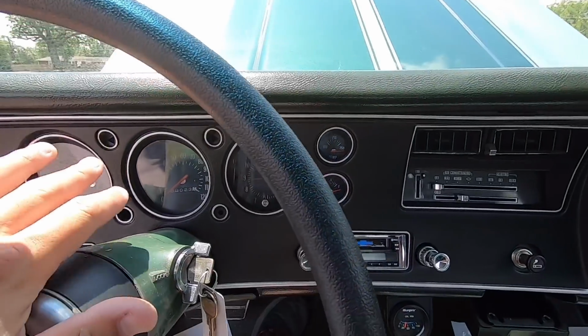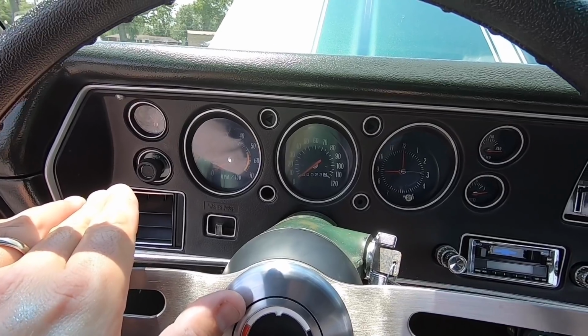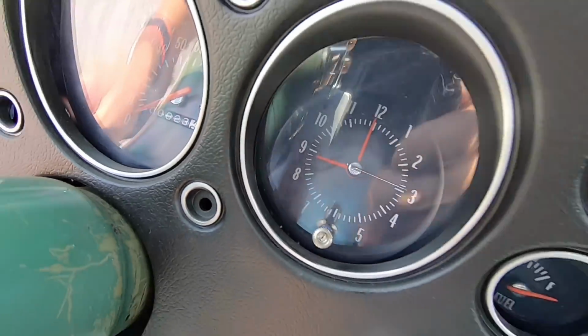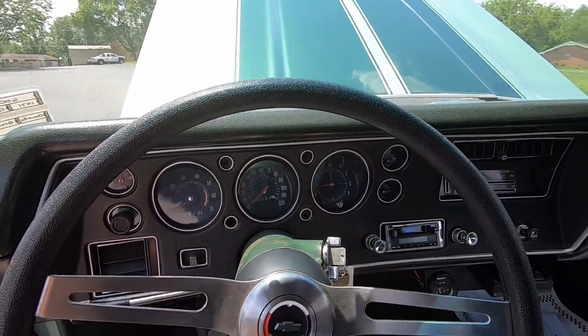None of the gauges work on the dash. None of them work. I checked it. We were going down the road. They look fairly new, and they were working at some point. Showing 23 miles on it, so I know it worked for 23 miles at some point. Windshield wipers, they do work.